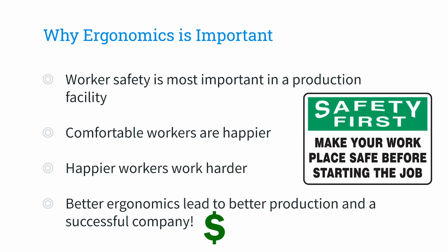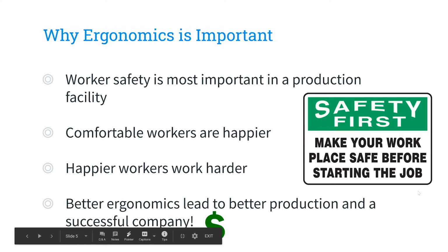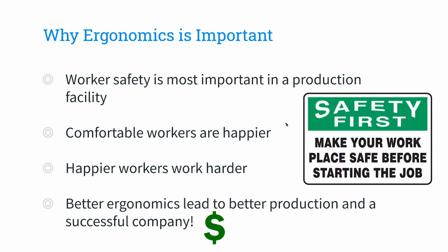So why is ergonomics important? Well, obviously, safety first is the priority, and it should be in everything that we do. Especially in a production facility, we want to make sure that our workers are being safe, because if not, that would be really bad if something happened to them and they got injured. And if workers are being safe and they're comfortable, they're going to be happier. And happier workers are going to work harder and do their job and be happy in doing so and supporting the company and their mission. And so therefore, better ergonomics lead to better production and a successful company. So not only will we be making more money, but we're keeping everyone safe, which is the most important thing.